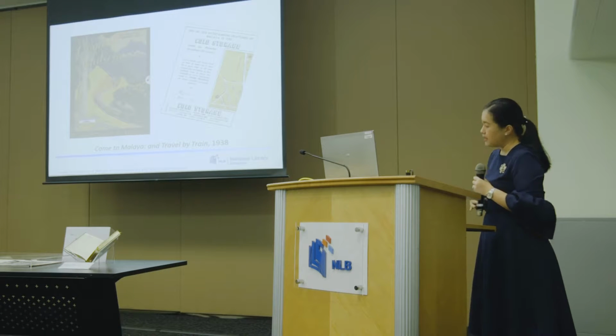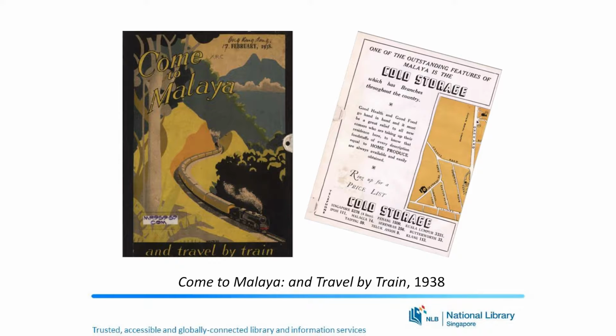Right, this guidebook called Come to Malaya was published with assistance from the Federated Malay States Railways Administration. The foreword explains its aim was to promote the tropical beauties of Malaya and the vast opportunities the country can offer. Besides tourists, they also hoped to attract industrialists, people to come to Malaya to do business, because it would give the whole region an opportunity to develop, usually the northern areas especially.